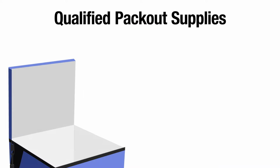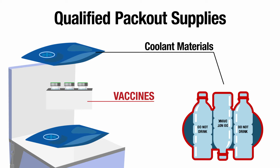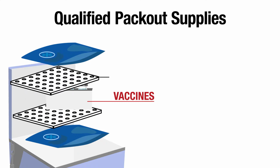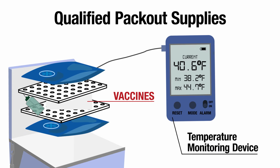If you are using a qualified container and pack-out system, it may instruct you to use specific packing materials. These may include coolant materials such as phase change materials, conditioned water bottles for refrigerated vaccines, frozen ice packs for frozen vaccines, or insulating materials like bubble wrap or corrugated cardboard. You also will need a temperature monitoring device such as a digital data logger, or DDL.